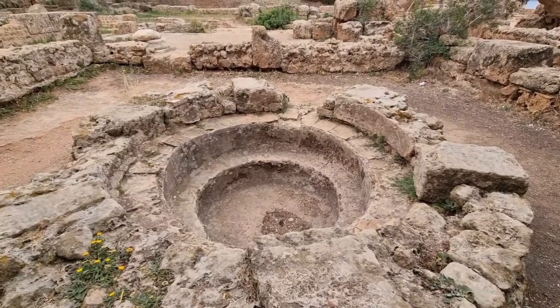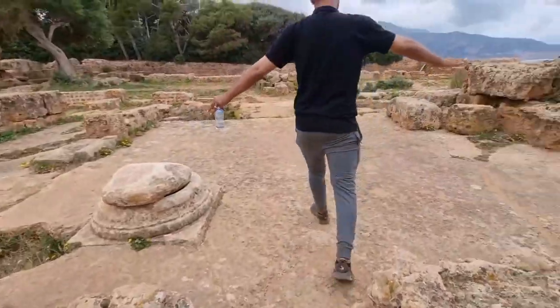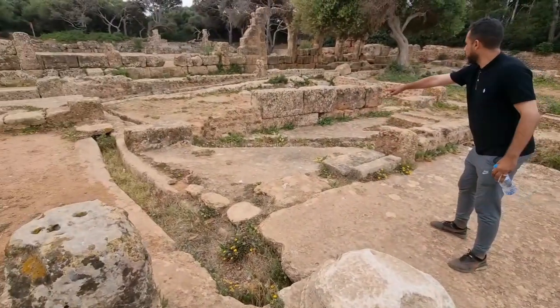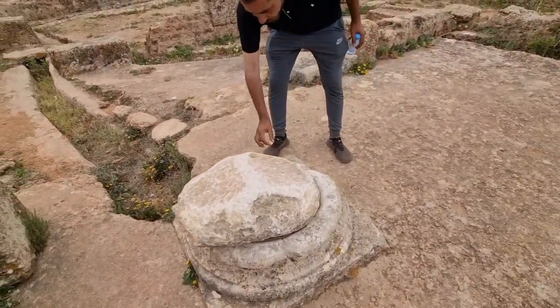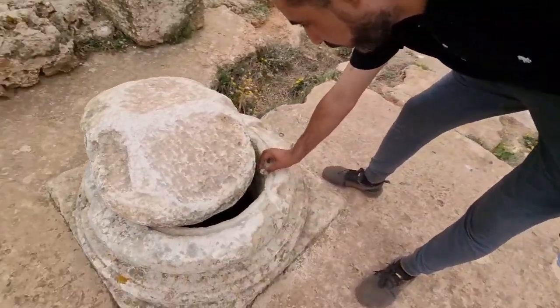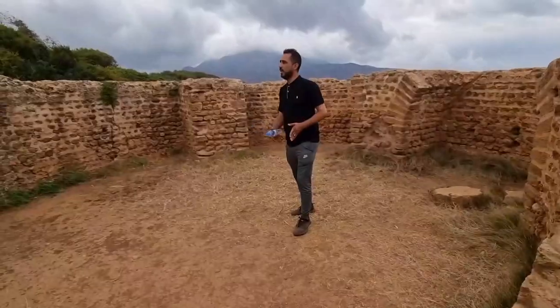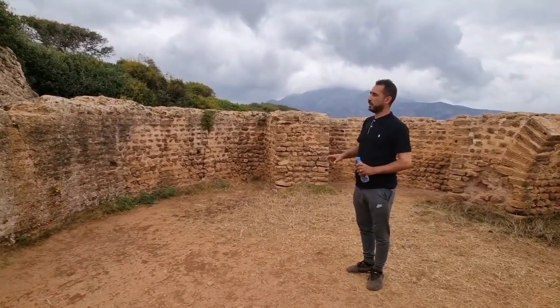So they used to baptize people by here? Exactly, okay. Here. Right, it's 5 meters deep. They collect water of the rain with these stones. We throw a stone just to see how deep it is. And this control tower, there's 37 control towers like this.